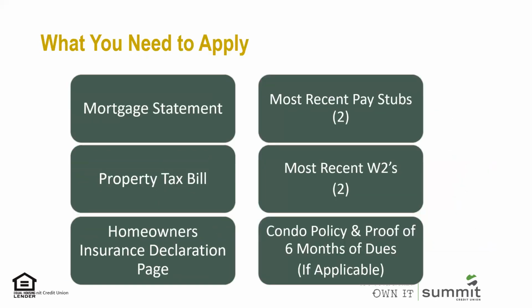You will need a few things before you apply for a home equity loan. You will need your most recent mortgage statement, property tax bill, current homeowner's insurance declaration page with policy dates, 2 recent pay stubs, and 2 recent W-2s. If you are a condo owner, you will need proof of 6 months of condo dues payments and your condo association insurance policy. If you are applying online, these can be uploaded to our secure site as well.